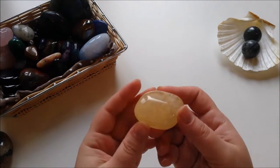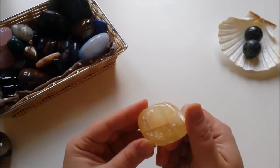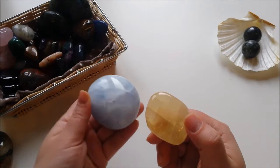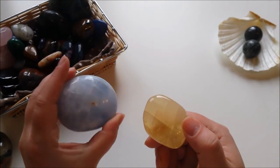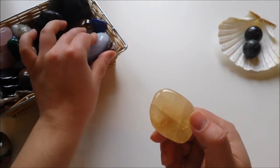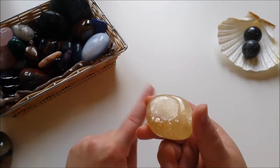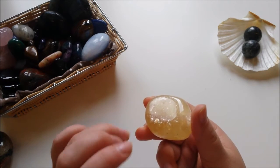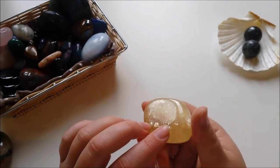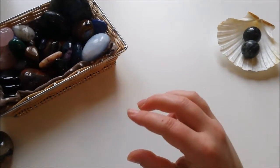What else did I buy? I bought a honey calcite, and I have to say, this one is just stunning. I am still in love with the blue calcite I bought a while ago, so I was quite positive that I would love the honey calcite as well. But this one takes the energy up a notch. It's a totally different kind of energy, and still it's not aggressive in any way. Look at this, isn't this gorgeous? Oh, I just love this one.